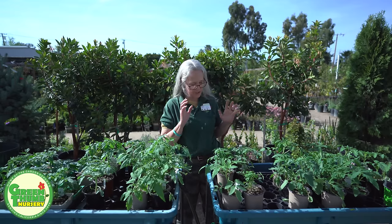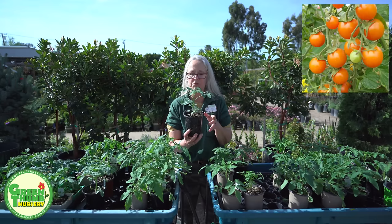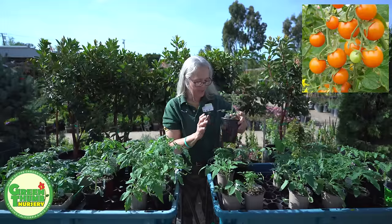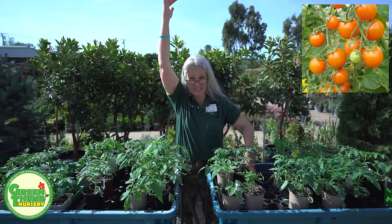Now the other one, which is mostly my all-time favorite, and that's the Sun Gold. And Sun Gold has a yellow fruit, very sweet, and it produces throughout the year. These guys get big. All of these tomatoes get really big, so they're going to grow a vine 6-7 feet tall.